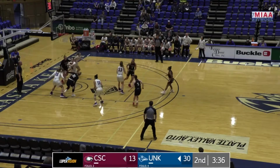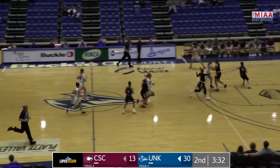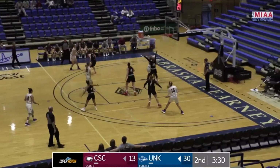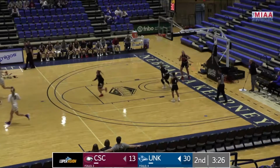And later in the half, trying to get the ball inside now, going around. Lexi Mose with the block. Grace O'Neal with the rebound. Simmental back up the court. They're going to get the ball down to Mose, who just made the block. She's going to put it in the hoop. Great defensive to offensive play right there.